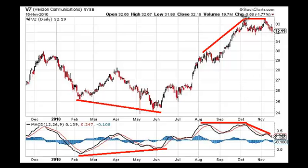This is also known as a classic double top. So if we break 32 here, that would give you the green light to short that market. But time will tell if that turns out. This trade was a great trade on the long side.